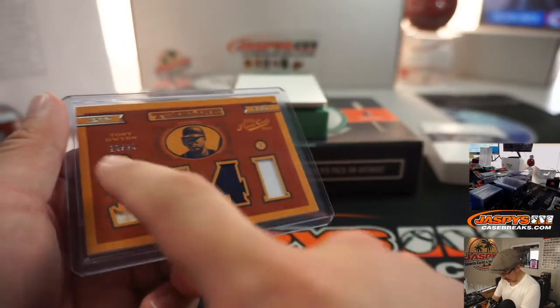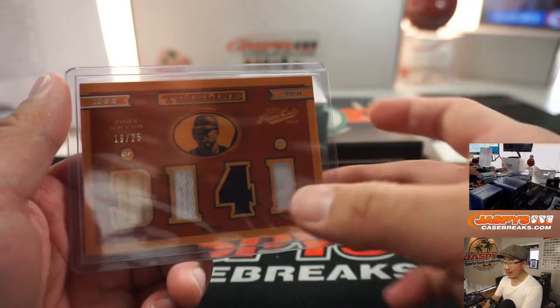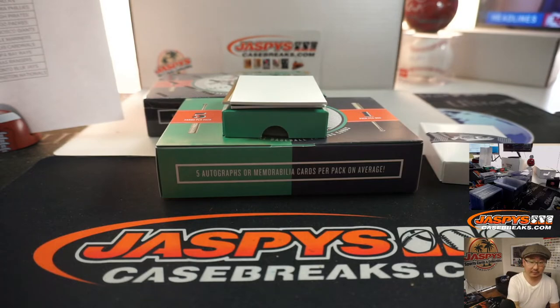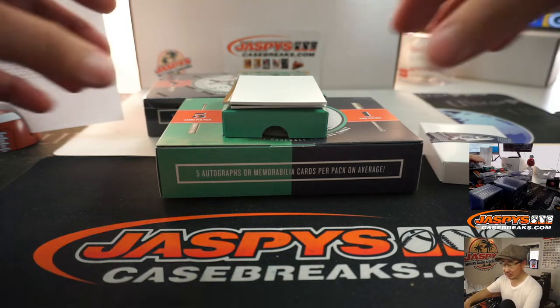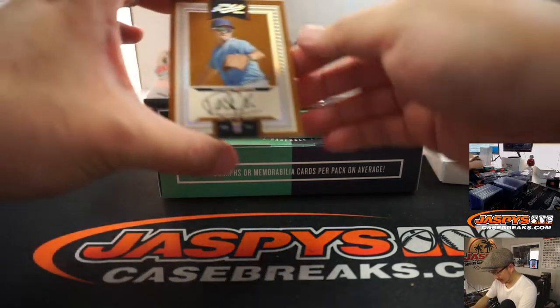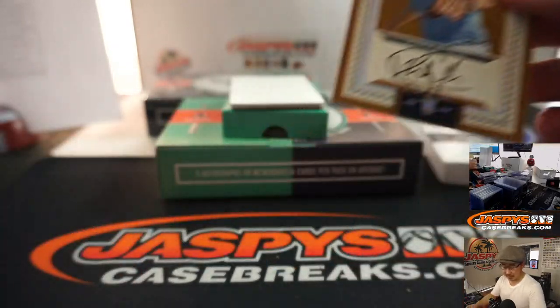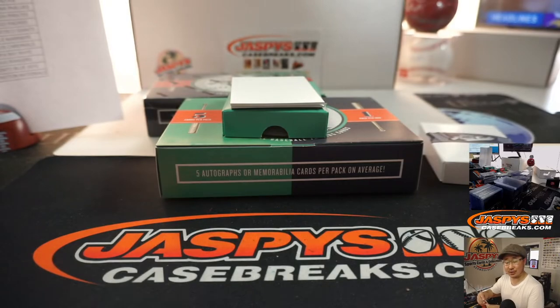Is that Jack saying that's jersey number? Was he number 19? I'm so terrible with numbers. Yeah, number 19. There you go. Jersey number 2, Brian Peoples. Very nice. Richie Schaefer, 96 out of 99. Tampa Bay. That'll be for Kevin S. and the Rays.